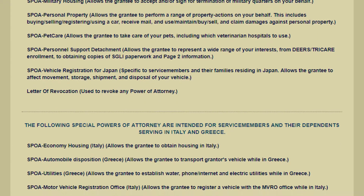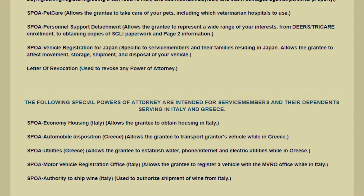We'll sign and notarize that and give the power of attorney to your agent, and they'll use that when they go to VRO to sign the vehicle over.